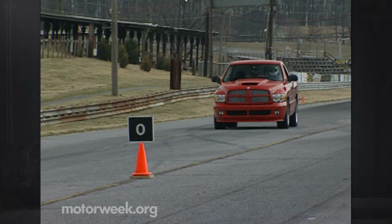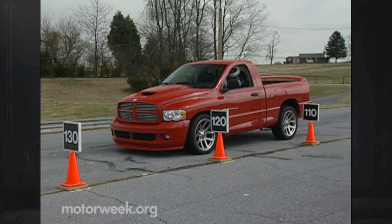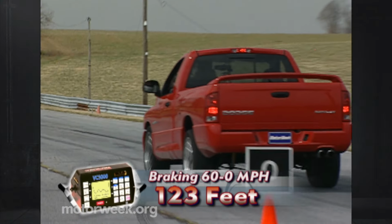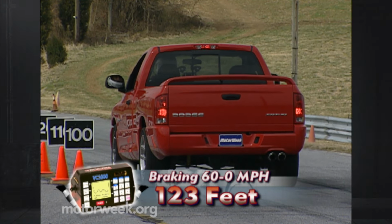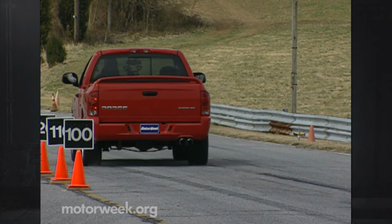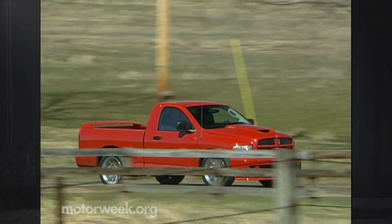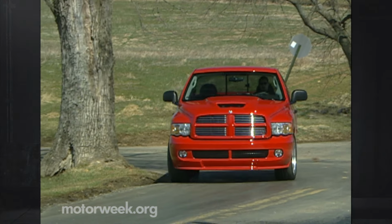There is also a respectable amount of feel through the soft brake pedal, as the big ABS-equipped discs haul the SRT-10 down from 60 in a good 123 feet. Again, things can get a bit jittery over rough surfaces, but braking is rock solid on our smooth test track. There's a fair bit of nosedive, but no shortage of braking power. Street ride quality is much like that of the Ram's Viper cousin. It's not jarring, but you definitely feel every ripple in the road.